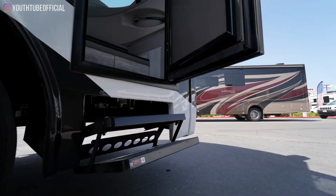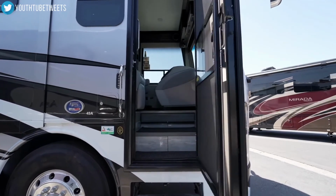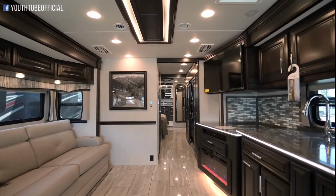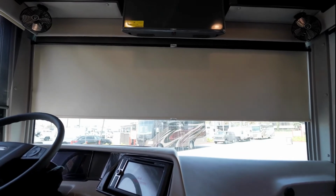Press a button and a stepping ladder comes down to make your entry effortless. The interior is super spacious. You get automated shades all around the vehicle.